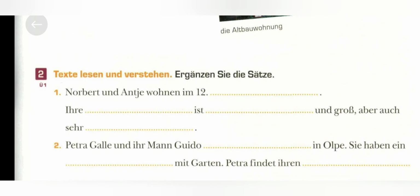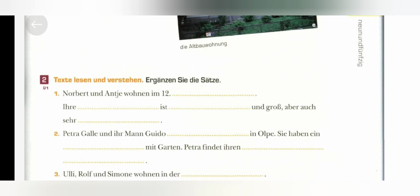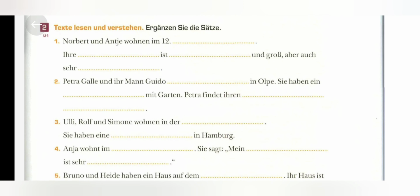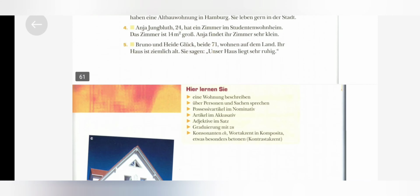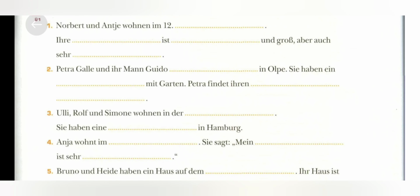Okay, next is the text exercise on frustration. You have to understand this text and then complete it. We'll be helping Norbert und Antia wohnen in Solfter Stock. This paragraph is from the text that we have just read, so we can do that very easily.